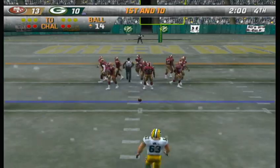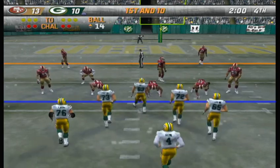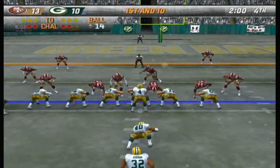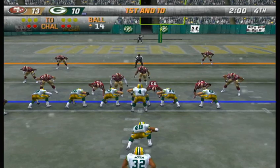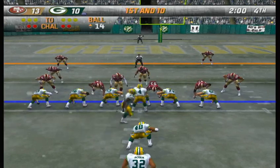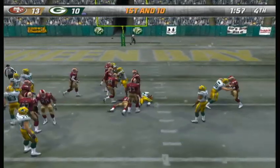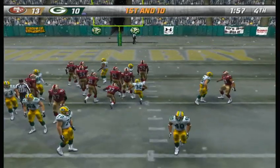First and 10, 2 minutes left. Ball on the 14-yard line. The backs are lined up in an I. Hand off to the tailback. Harris is there on the stop at the 9.